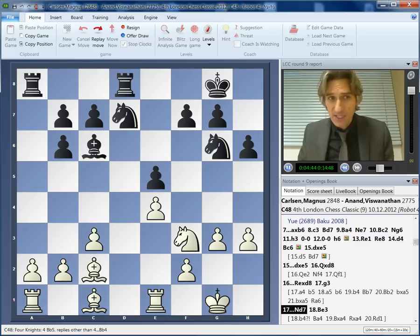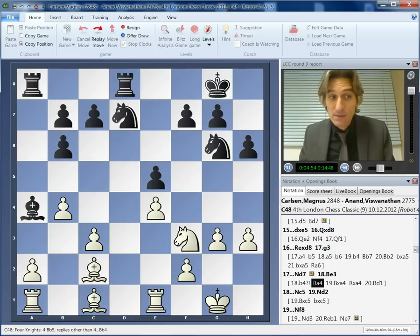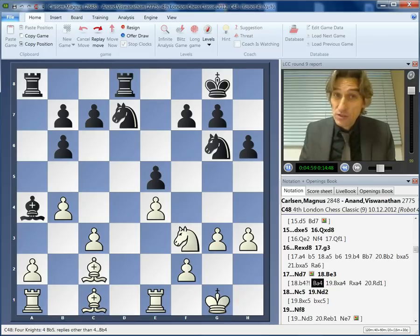Bringing the knight round to c5 and into the weak square on d3. So nice manoeuvring from Vishy. If b4 preventing that, then that gives the bishop a nice square on a4. And actually, if you exchange the bishop pair, then black is absolutely fine, no problems at all.